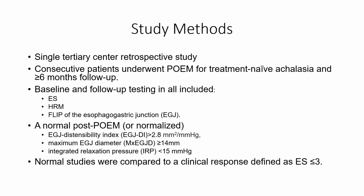There were 3 metrics that were used to determine normality, or a normalized value after POEM. These included an EGJ distensibility index over 2.8, a maximum diameter of the EG junction of over 14 millimeters, or a normal integrated relaxation pressure of less than 15 millimeters of mercury. All of these 3 studies were compared to a normal clinical response, which was defined as an Eckardt score less than or equal to 3.